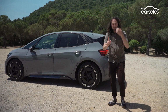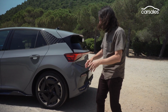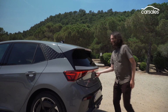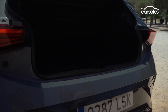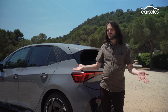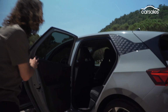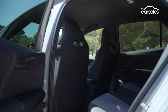The big problem with the ID.3 and the Born is that packaging is always a bit difficult, because like the ID.3, it packages its electric motor in the rear, which means there's quite a small boot. It's only around 385 litres. It's interesting because we drove the Renault Megane earlier this year, and that packages its electric motor in the front because of boot space. Despite the smaller boot, inside, I'll quickly show you the back here, there's actually space, Cupra says, equivalent to a mid-sized vehicle in a segment above. But there is quite a high floor, so it doesn't quite feel it.